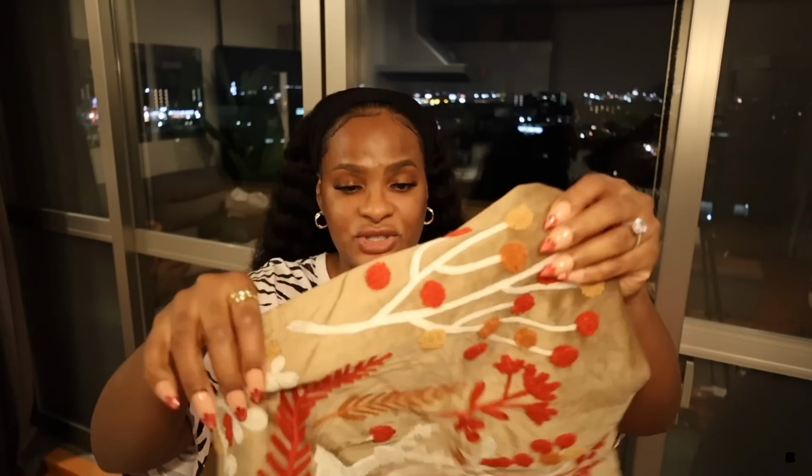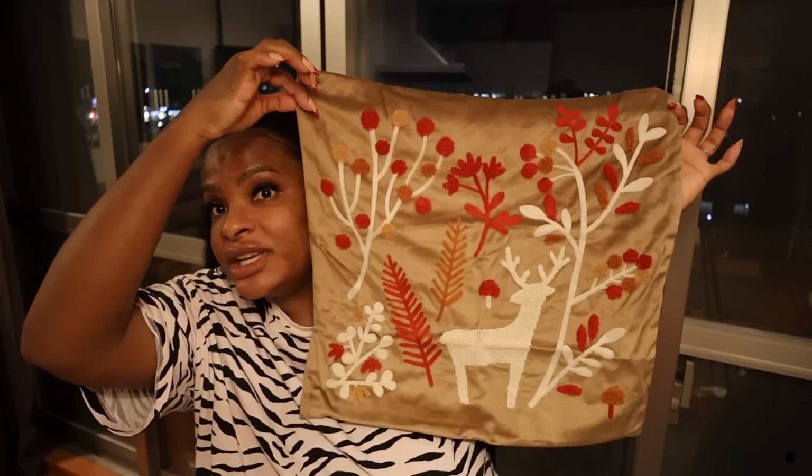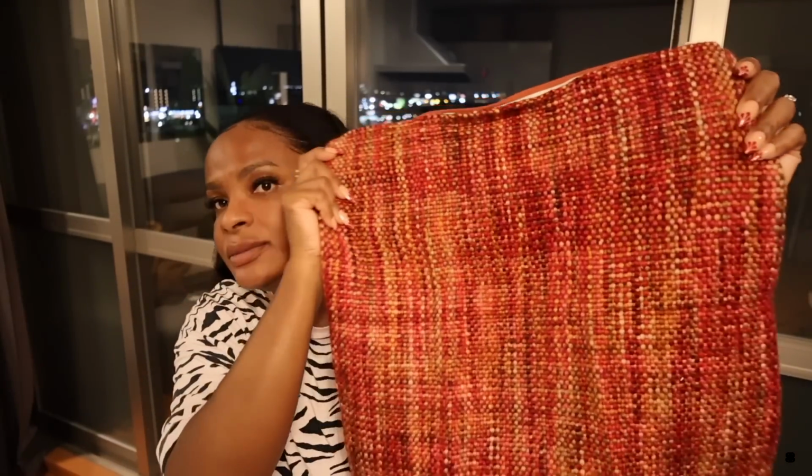And then the other one that I got was this one. I thought this was super cute because of the reindeer, who doesn't love the deer? The deer with the autumn trees. How cute is this? And it's kind of a velvety material. And then I got this, whatchamacallit, woven type, like a knit type of pillow. This is gonna look so, so good. It's a little bit more thick, so you can see the autumn colors. And I can always save these and bring them out next autumn.